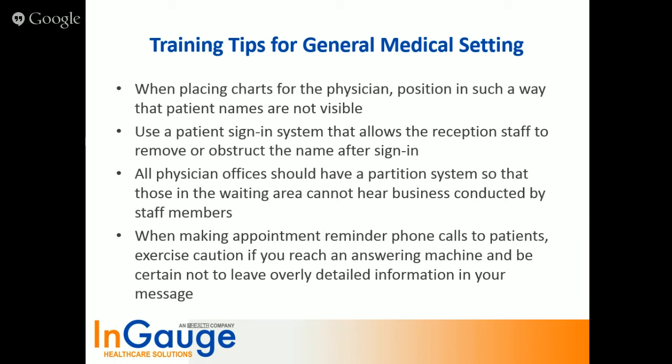All physician offices should have a partition system so that those in the waiting area cannot hear business conducted by the staff members. When making appointment reminder phone calls to patients, exercise caution if you reach an answering machine and be certain not to leave overly detailed information in your message.